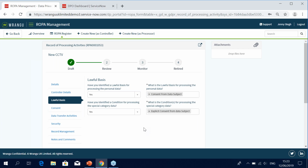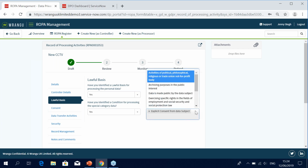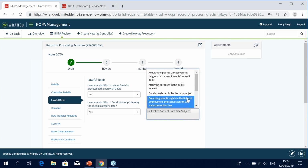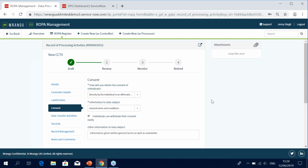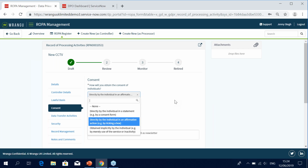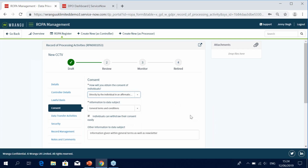Because I have chosen biometric data as one part to process, you can see that another question appears, of course, because the conditions for processing that special category of data are different from your normal lawful basis of processing data. So again, you'd have to define that one. In the consent part, it's really how did you obtain that consent? It could be a checkbox that somebody marked, or it could be that they signed a contract with you. So that information has to be given, but also information about the withdrawal process, because if somebody gives the consent, of course, you also have to give them the option to withdraw that consent in an easy way.